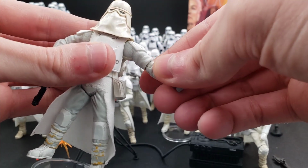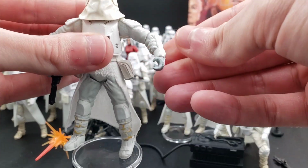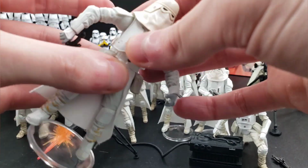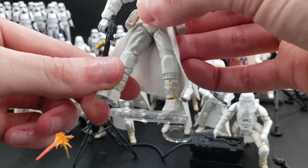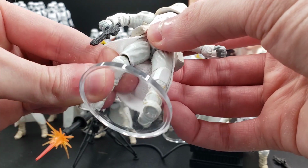It's one thing that Hasbro definitely need to improve upon with this guy. It does have swivel wrists, a swivel waist, I think, pretty much acting as a swivel waist, swivel hips, and then hinged knees and hinged ankles as well.